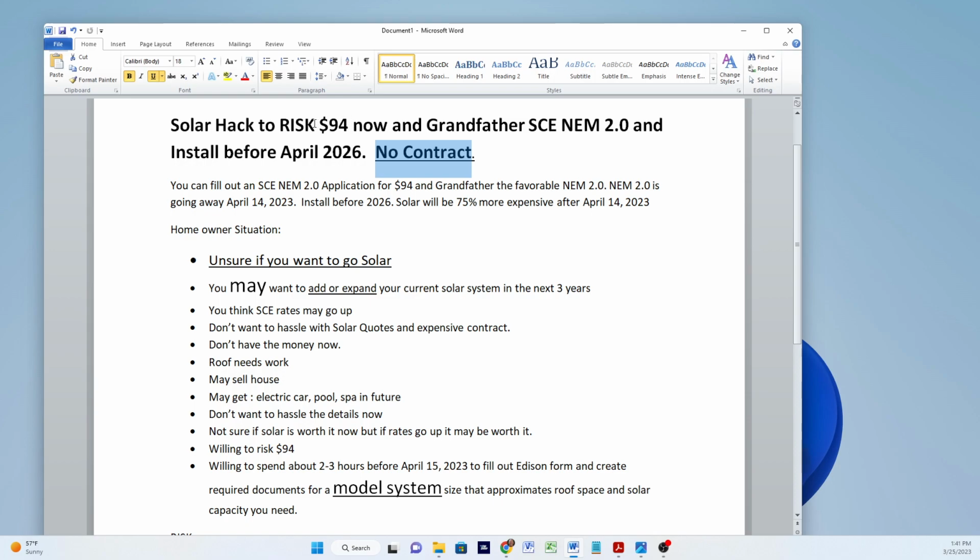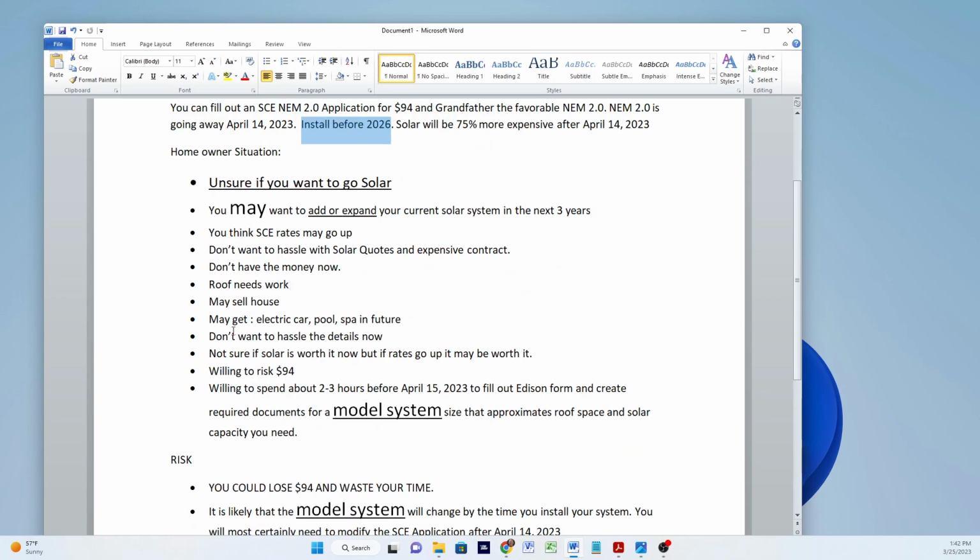It would involve paying $94 to Edison and filling out their net metering 2.0 application before April 14th, 2023, and then you could install your system anytime before April of 2026. But I think you would take some risk, and I'll define those in the future, and you would need to spend some of your time.